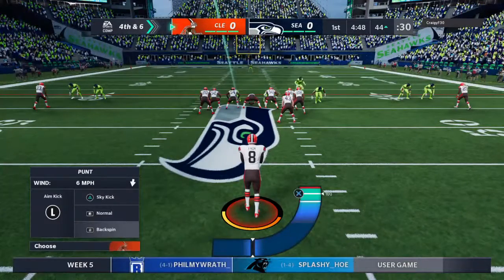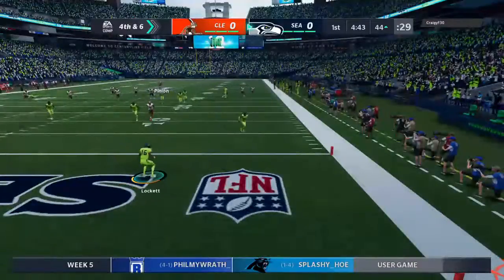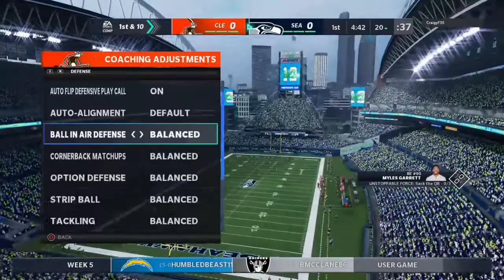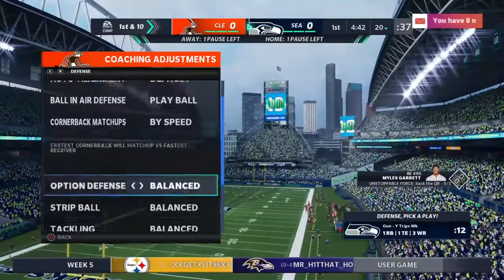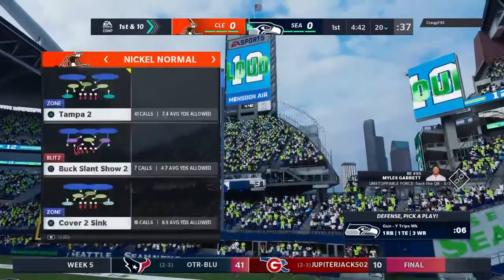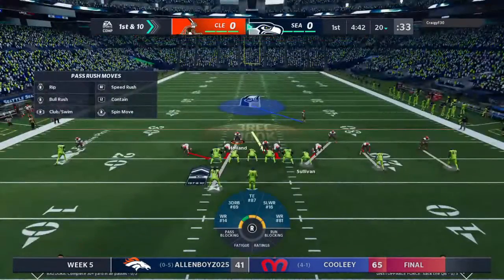In punt formation. The punt team on now as Pinion sends this one away. The Seahawks take over 1st and 10 at their own 20-yard line. Wilson and the Seahawks take over now, 1st and 10 at the 20.